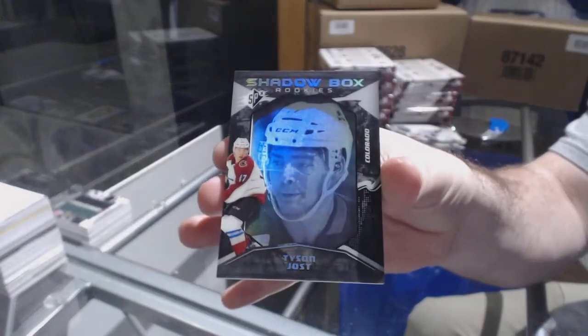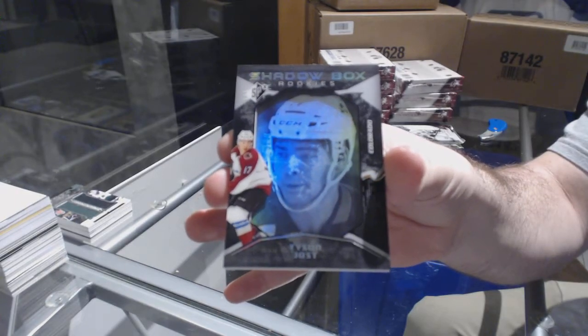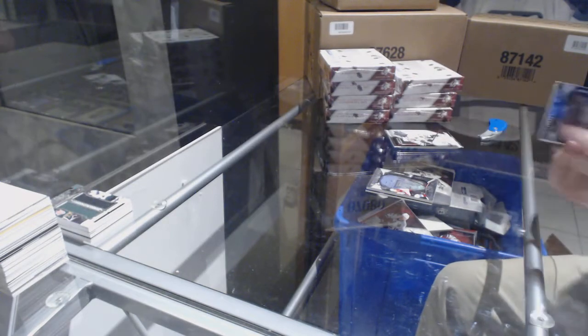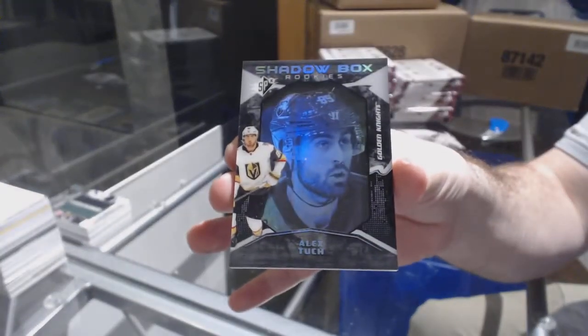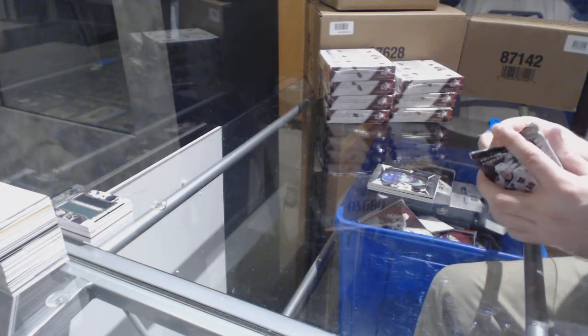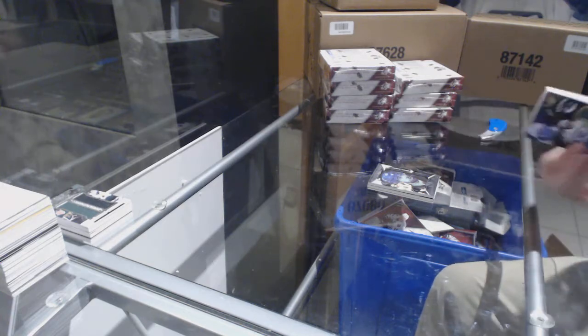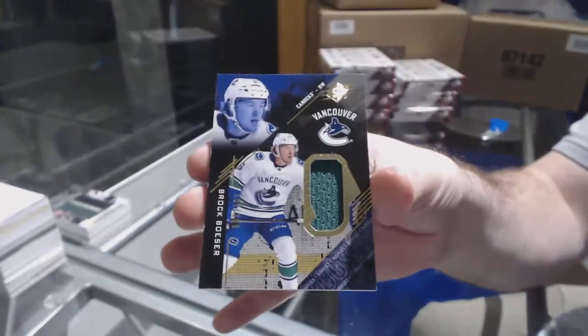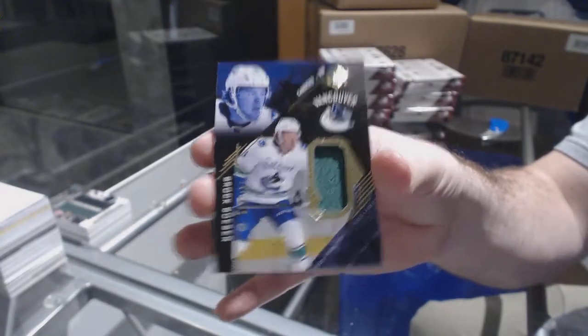For the Avalanche, shadow box rookie to 298, Tyson Jost. For the Vegas Golden Knights, Alex Tuch, shadow box. That's how I found actually one of my rarest cards in my Colborne collection, which is kind of funny. And a 299 rookie jersey for the Canucks of Brock Boeser.